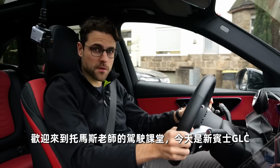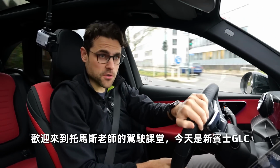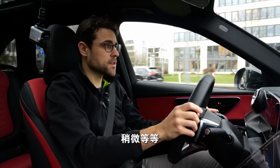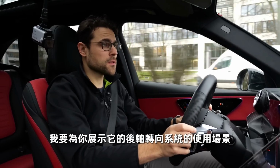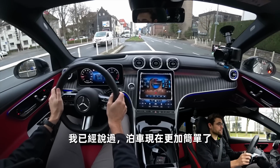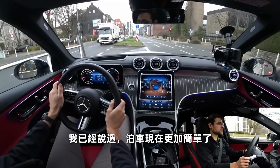Welcome to Thomas's Driving Lounge with the Mercedes GLC new generation. Before we head to the motorway, to the German Autobahn, just in a minute, I want to start showing you the rear axle steering in a proper use case. I already told you that parking in and out is so much easier.